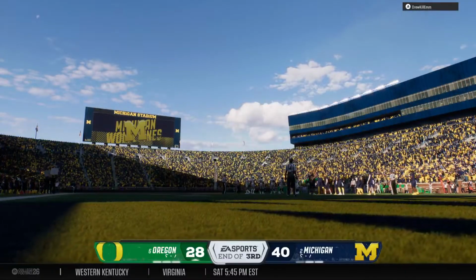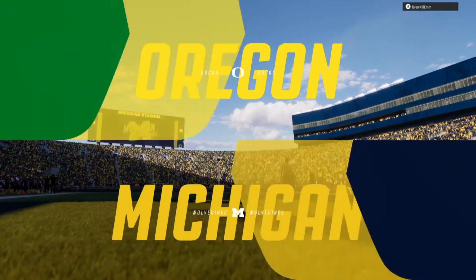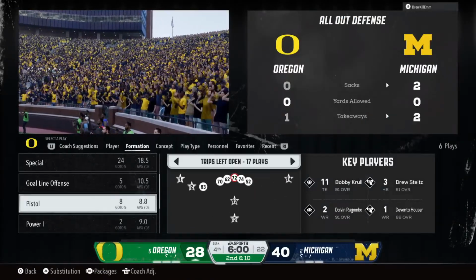And as we take a break to flip ends of the field, let's take a quick look at the current national rankings. One quarter to go. Let's see if this sets up as a classic finish.